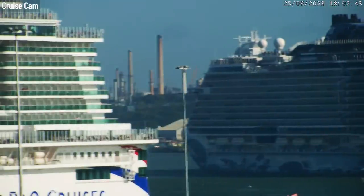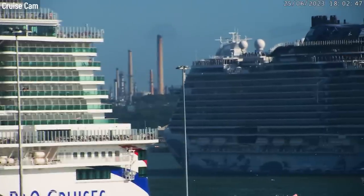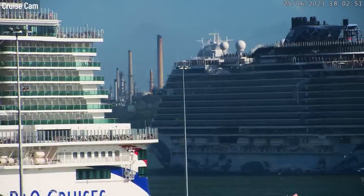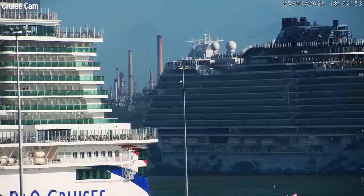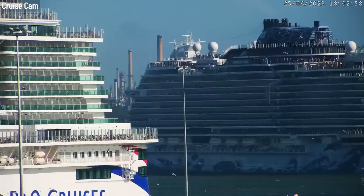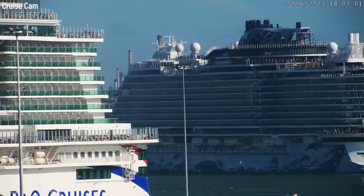Let's get the other camera moved across. I think I'm going to switch to itching cam now, because that makes more sense. Itching cam is not so wobbly. Yeah, there we go. Excellent. Gosh, I must say it's warm in my cabin.